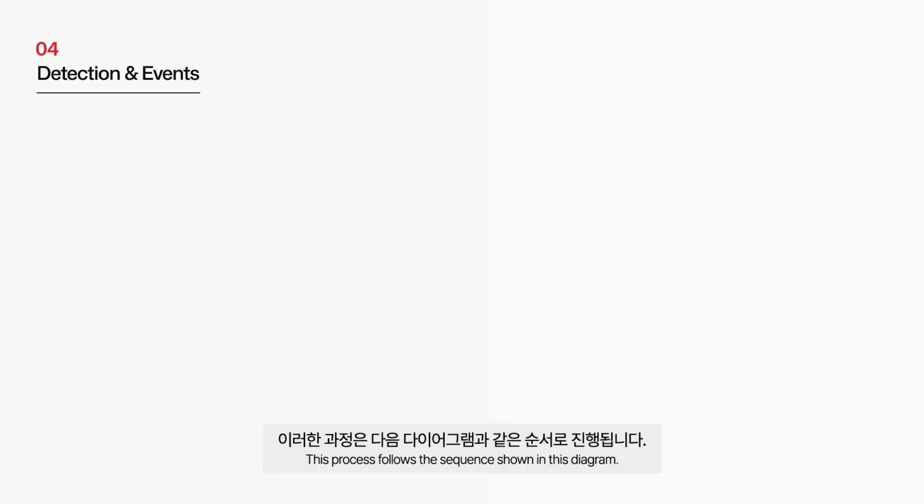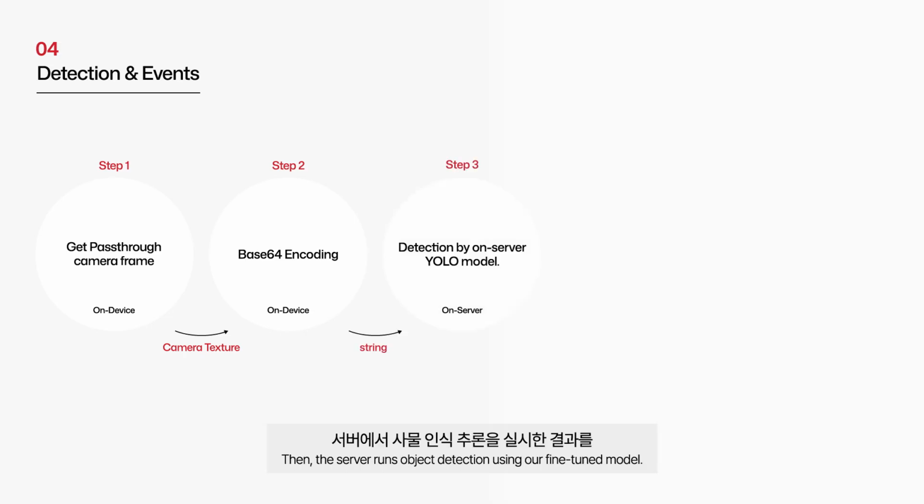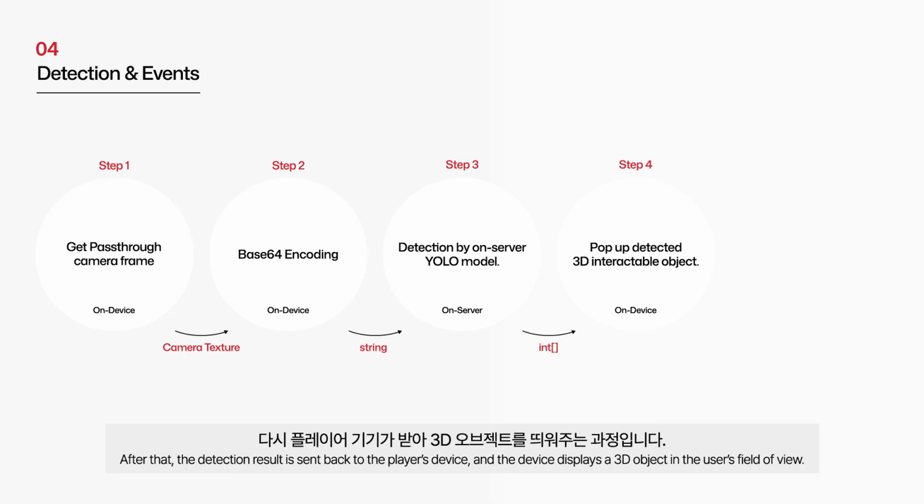This process follows the sequence shown in this diagram. First, the camera frame captured from the player's Meta Quest is encoded in base64 and sent to the server. Then, the server runs the object detection using our fine-tuned model. After that, the detection result is sent back to the player's device, and the device displays a 3D object in the user's field of view.